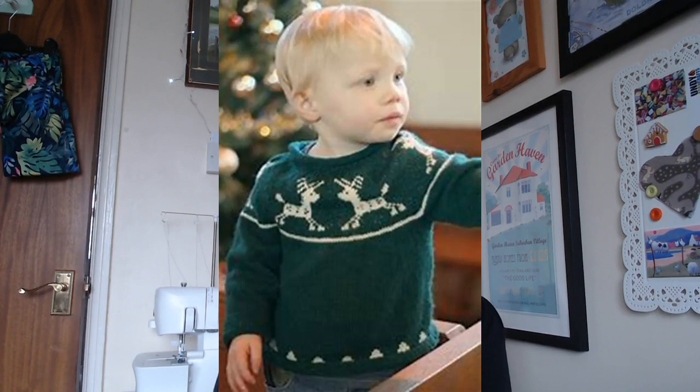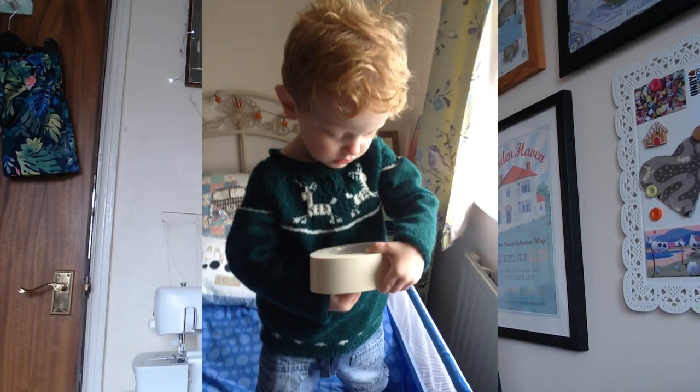I'll put a picture of how the jumper should look, and then I decided I wouldn't put so many reindeer around the yoke as the pattern suggested. I just put 2, and for some reason the reindeer should be facing inwards and mine are facing outwards, but it all came together quite well, and Harry liked the jumper in the end, so that's all that matters really, isn't it?